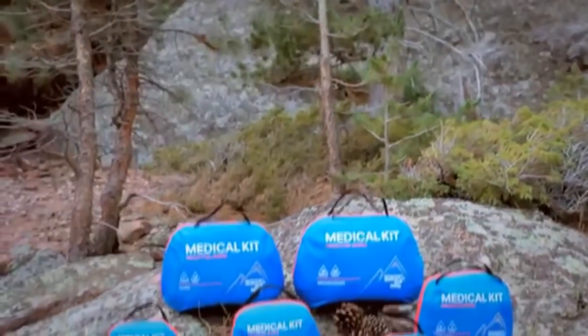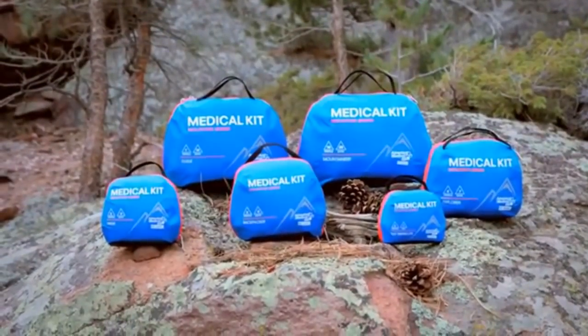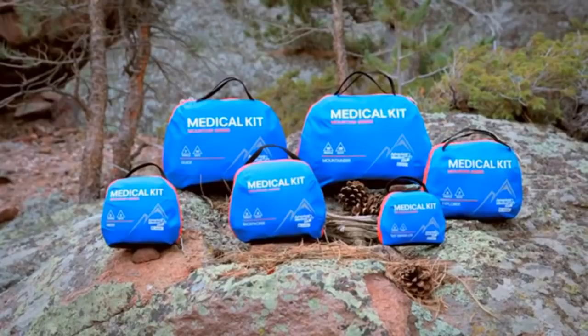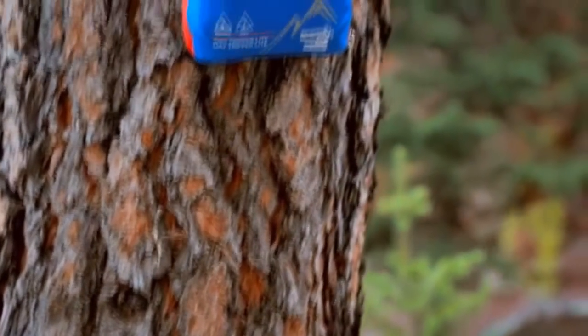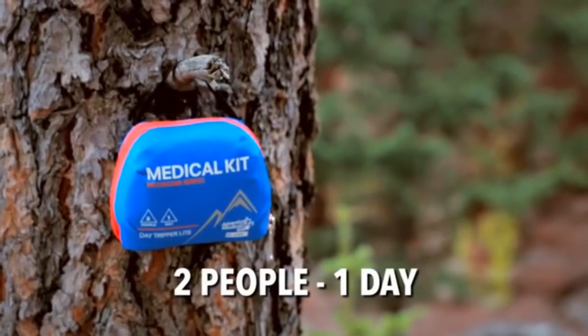Mountain Series Medical Kits provide you with the highest quality first aid supplies and medical information based on the most current guidelines in wilderness, emergency, and travel medicine. The Day Tripper Light is the ideal resource during a single day in the woods, whether you're exploring solo or with a friend.